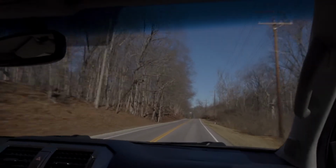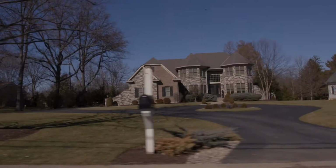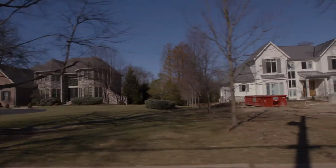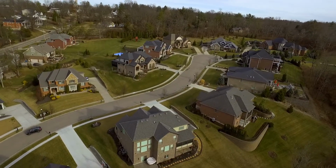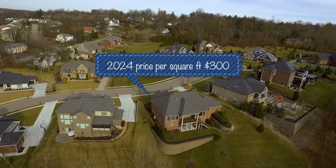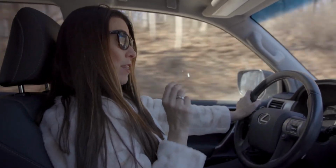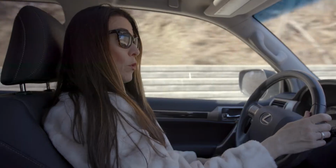If you decide to pursue new construction in Indian Hill, one thing to be aware of, the cost of the land is fairly expensive. We're paying anywhere from $500,000 to $700,000 per lot, and the lot size is typically 1.2 to 1.5 acres. And on top of it, you're gonna add costs for new construction, and currently in 2024 you're looking at about $300 per square foot minimum to build in Indian Hill. So let's just say we built a 4,000 square foot house, you're looking at 1.2 million just for the construction of the house, and you add $700,000 for a piece of dirt, you're already at 1.9 million.